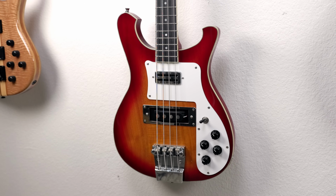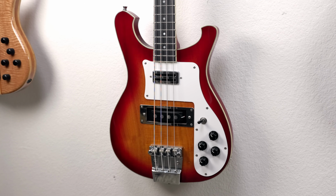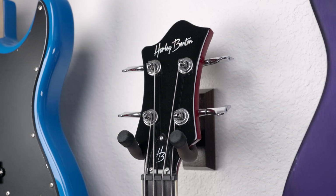Here we have the Harley Benton RB414. Obviously, it's their take on the Jazz Bass. No, it's obviously their take on the Rickenbacker. And it's really awesome. I actually do plan and really want to make this a mod project this year, because if you watch any of Low End Lobster's videos, man, you can turn these into one hell of a modded beast. And that's what I want to do with this thing. I love playing it the way it is, and I think it sounds really good stock.